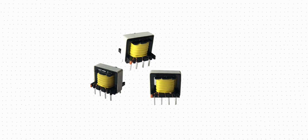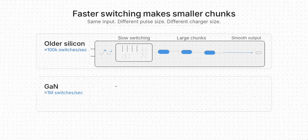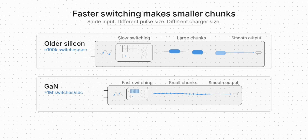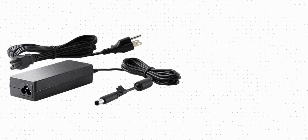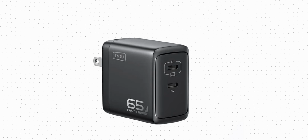Simple version, the bulkiest parts in a charger are the transformers. Think tiny energy buckets. If a charger switches slowly, each pulse carries more energy, so the bucket has to be huge. Older silicon chargers switched maybe 100,000 times a second. GaN pushes toward 1,000,000. Every major charger brand now has a GaN line.